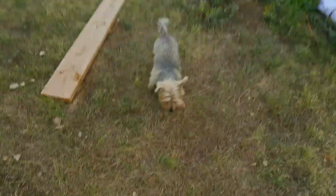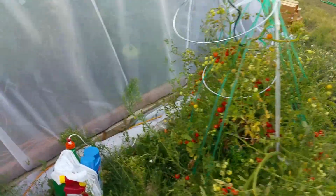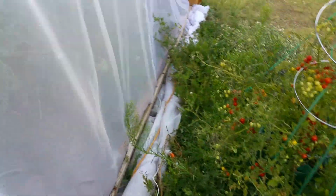Motorcycle rolling by. Pumpkin the dog. Ketchup and fries grafted plant. About ready to harvest most of those tomatoes.